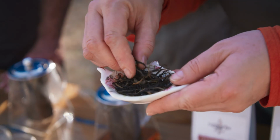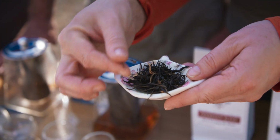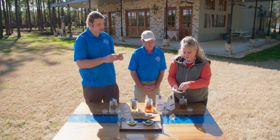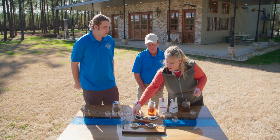Yes, ma'am. That is our Friendship blend. That is a blend of our 100% Louisiana-grown Big Easy mixed with our friends from Mogok Tea in Myanmar. So that's also a black tea. Theirs is going to have a lot more of those floral notes that I was talking about, fairly unique for a black tea. Okay, let's taste it.